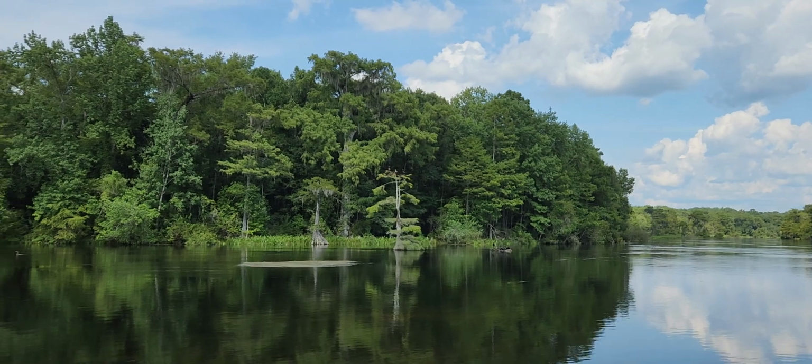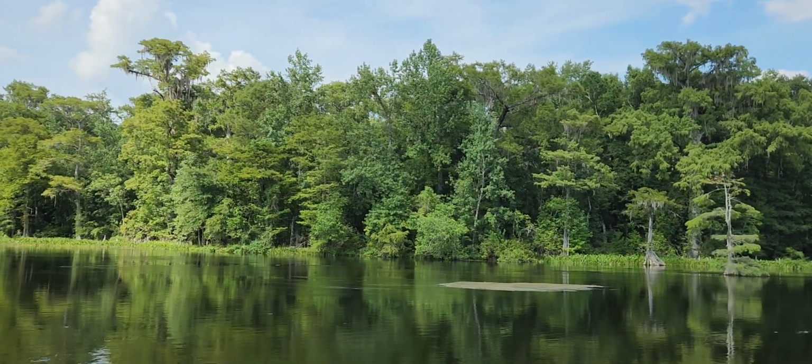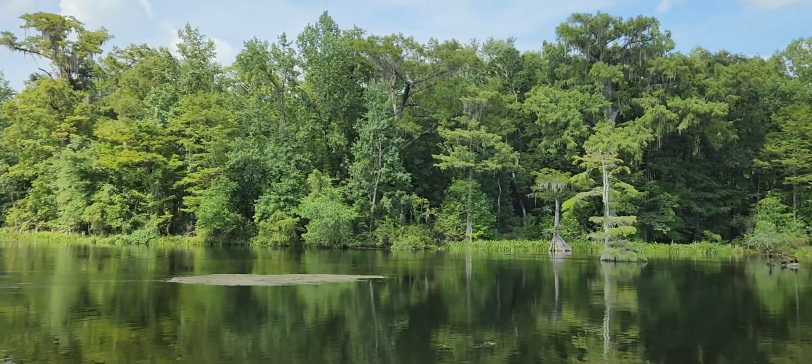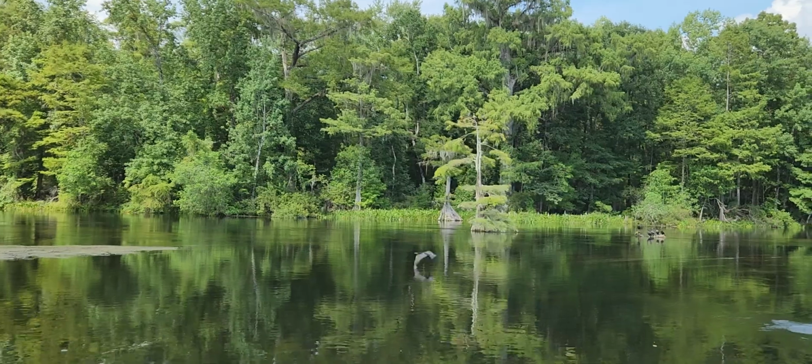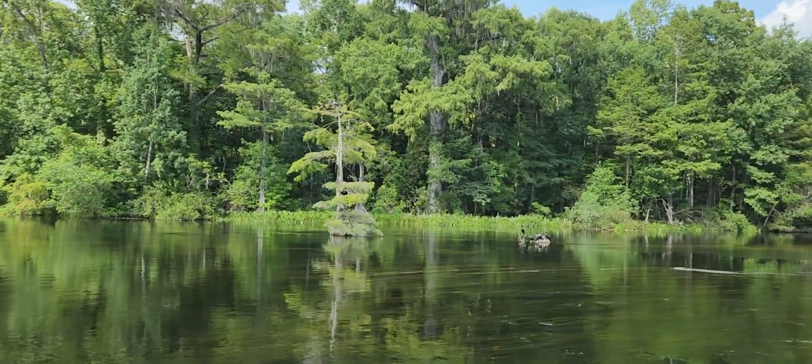Off to the left in the middle of the river, you guys can see a whole bunch of double-crested cormorants hanging out there on that cypress stump, as well as in the small cypress tree beside them. That's kind of their spot. They're always pretty much there. Even when that stump is underwater, they manage to find it and sit down on it. I haven't quite figured out how they do that yet.